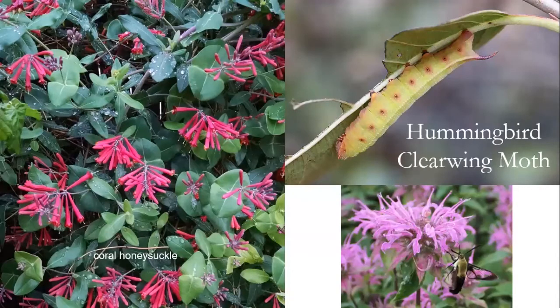Here are some other caterpillars I spot often in the late summer and early fall: the hummingbird clearwing moth, especially on our native coral honeysuckle, beautiful caterpillar. And there is the adult on the bottom right, one of our day flying clearwing moths, the hummingbird moth.